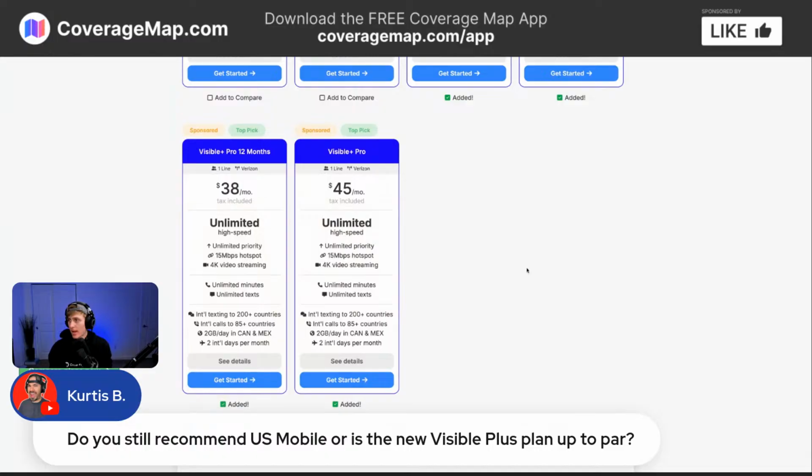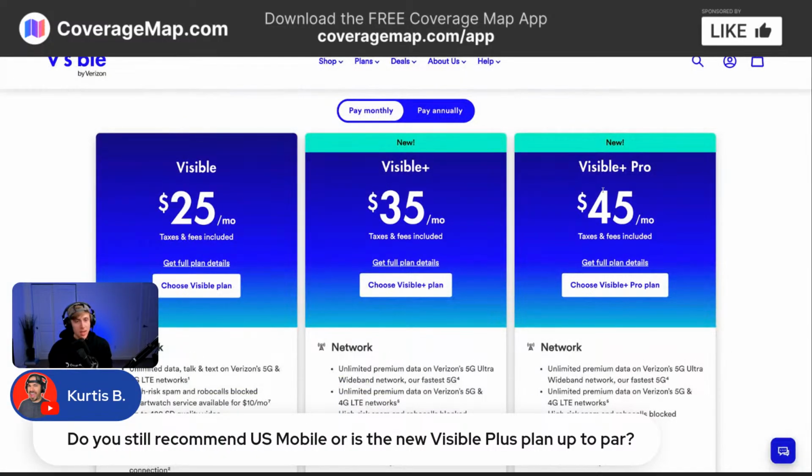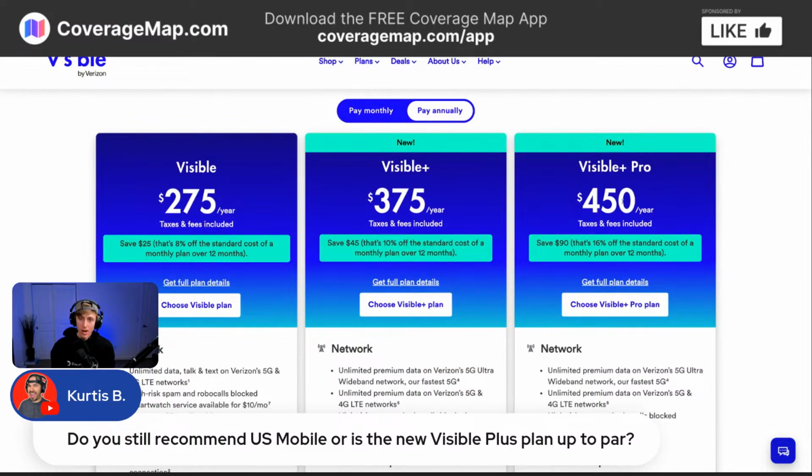And it is worth noting, actually, I want to go back to the Visible page. Annual pricing did change. Same $45 monthly price, but if you look at the annual option, it went from $395 to $450. So I'm a little sad that the annual option did increase. That said, still a phenomenal value for the plan. This breaks down to $37.50 per month, but that is one of the pricing changes that they made.